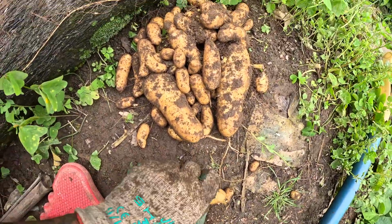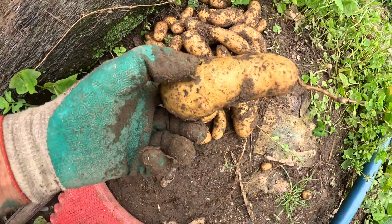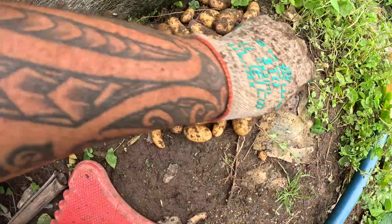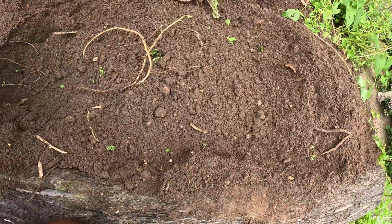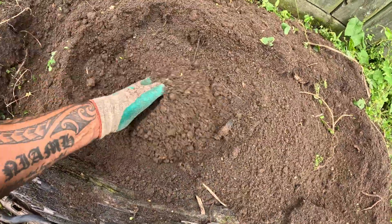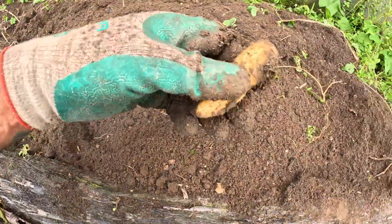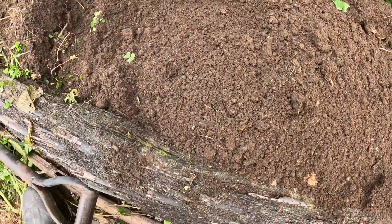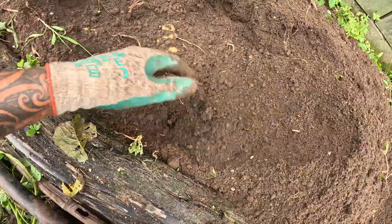So yeah, so far out of our little wee potatoes, we've got this much. Look. Wow, as big as I've ever seen these ones grow. It's amazing. It's from 3 plants, I think, and I'm sure there's a few more under here which we'll get to. The soil's pretty good. It's not dry at all. Oh, check that out. Beauty. Right, got a few more here.